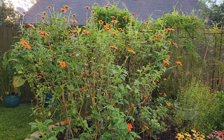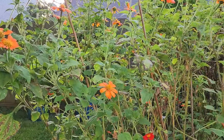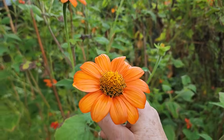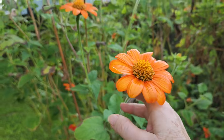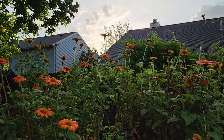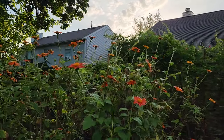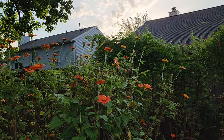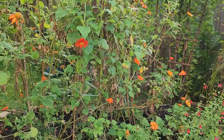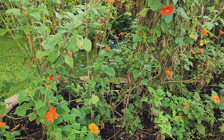So I put in 10 Tithonia plants, and these are a huge hit. Tithonia is also called Mexican sunflower, and it's a huge hit with butterflies and the pollinators. It is as tall as my fence now, which is 6.5 feet tall. Maybe it's starting to get a little taller. And Tithonia flattened in a storm that came through, and so I staked it up with bamboo sticks, and it's doing okay.